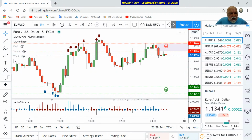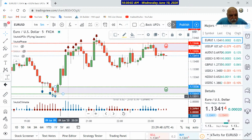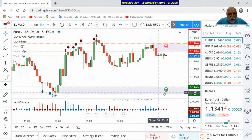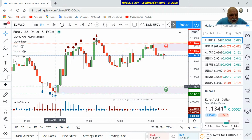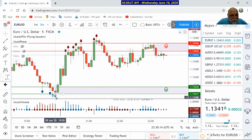So let's go ahead and look here. This looks like this was created someplace in here. All right. So there's this buy UFO, unfilled order. And so we did have a close above the high. But when I look down here, I still don't have a climate that says that I'm in a good position to go ahead and make that trade.